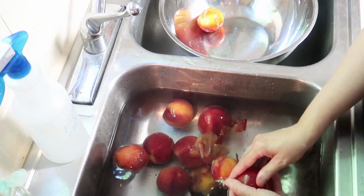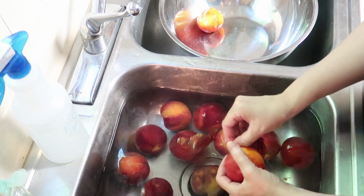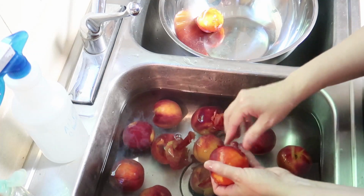And then I put them in a bowl, set aside. I have more peaches going in the pot right now.